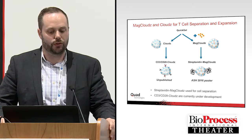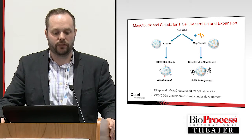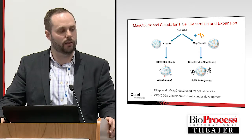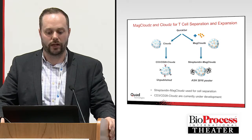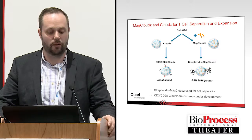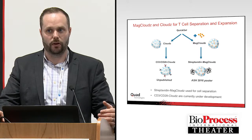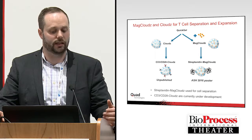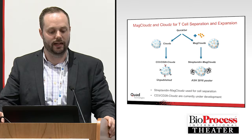So we took two distinct tracks. The first track we took is towards cell separation, and so we developed a product that we call MagClouds. MagClouds is our polymer impregnated with magnetic particles, so you can manipulate these QuickGel particles in a bioprocess or a cell separation experiment. We've derivatized our MagClouds particles with streptavidin, so one can use a biotinylated antibody to do their cell separation experiment. And at the end of the process, you can decouple those magnetic beads.